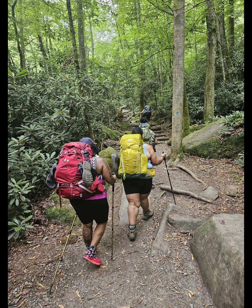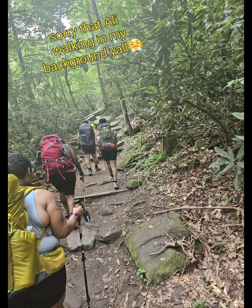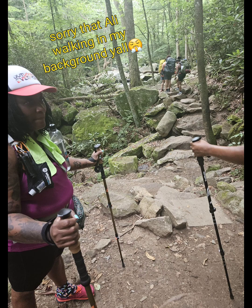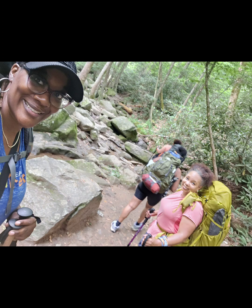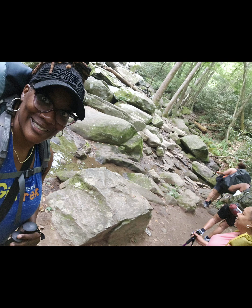Just a picture of us going up the stairs, different types of rocks and terrain to get to the waterfall. It was challenging, but I loved it. It did drizzle a tad bit that morning, so it wasn't really slippery, maybe just a few spots, but it was a fun, adventurous hike to the waterfall.